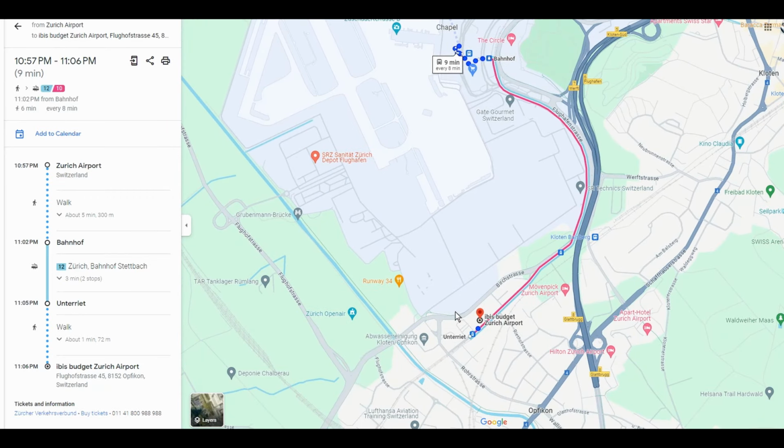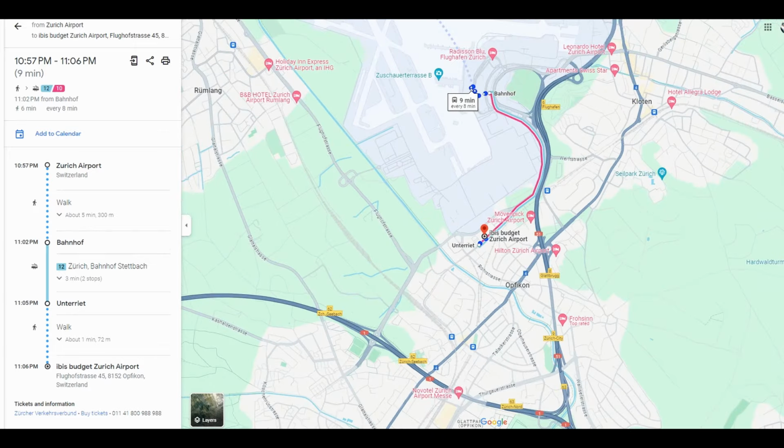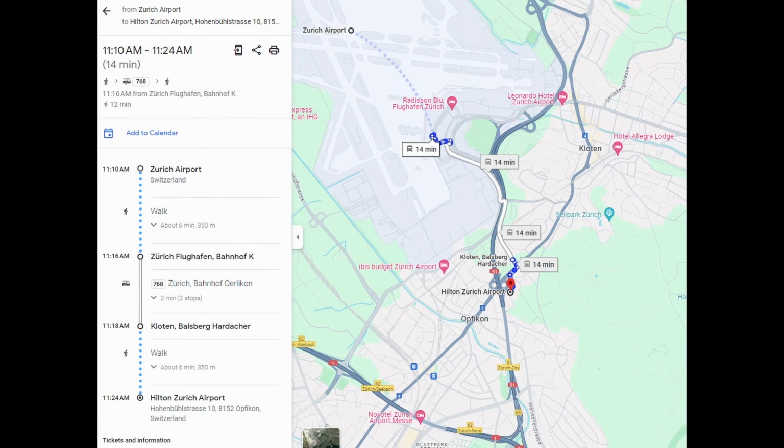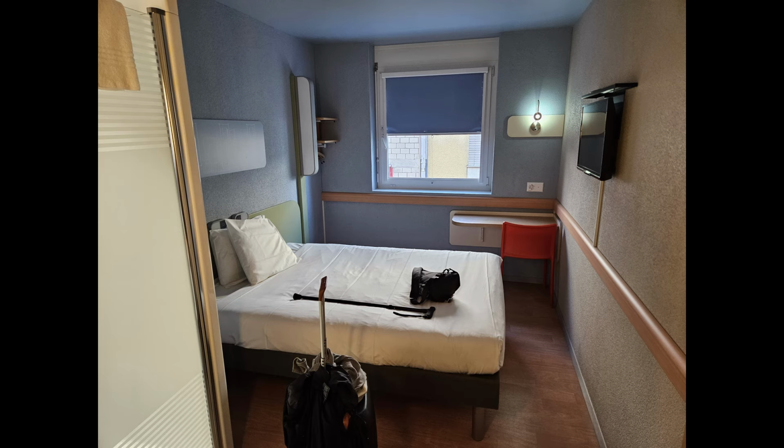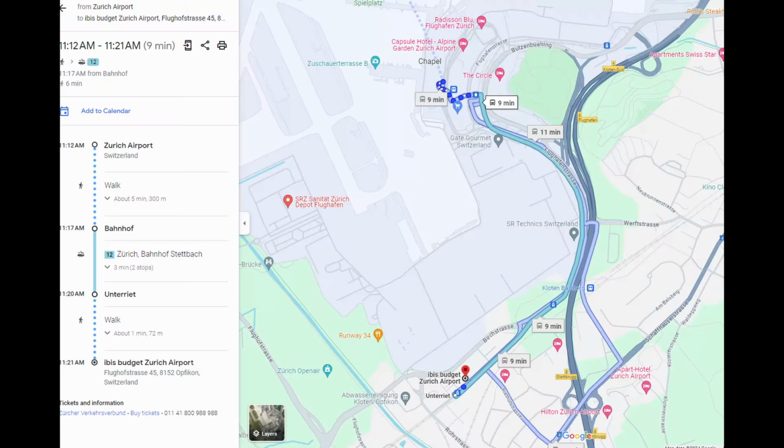But definitely pick your hotels, if you're going to use public transportation, based upon how much walking you're going to have to do. If you did the Holiday Inn, you're walking a good bit because the tram doesn't let you off right by the hotel. So it's your call on that.